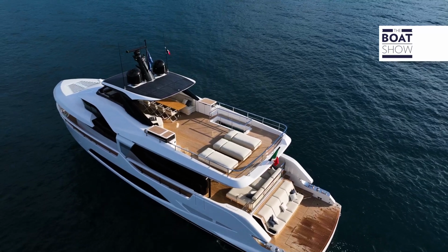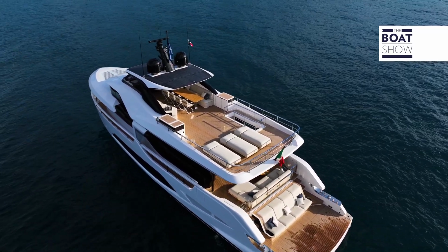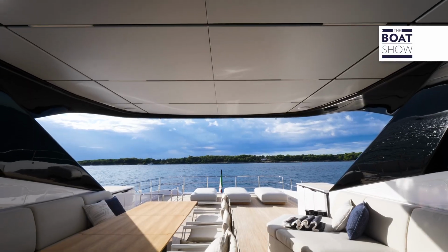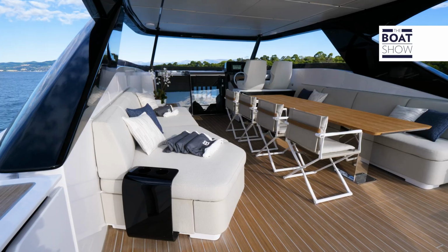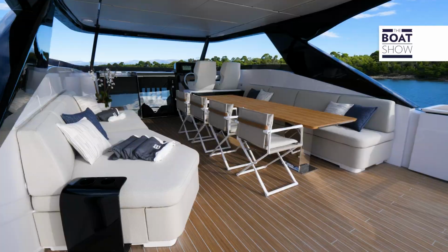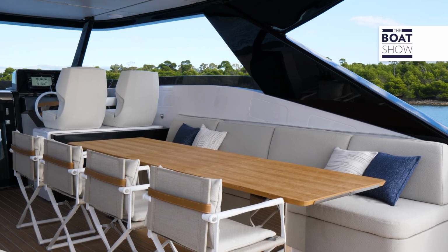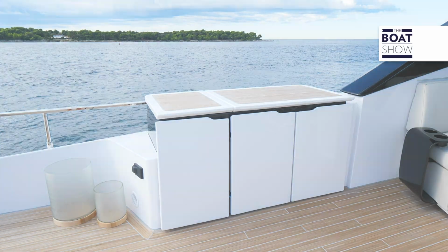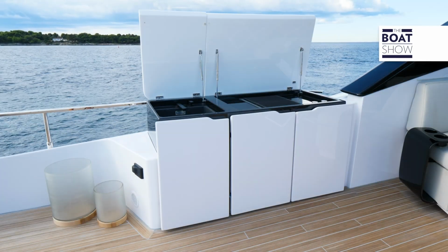The flybridge appears well proportioned. Aft, the surface accommodates freestanding furnishings. Below, the hardtop is a living space with a dining area. The area towards the bow can be sheltered by glass windows. The kitchen unit is almost invisible, well integrated with the hardtop base.